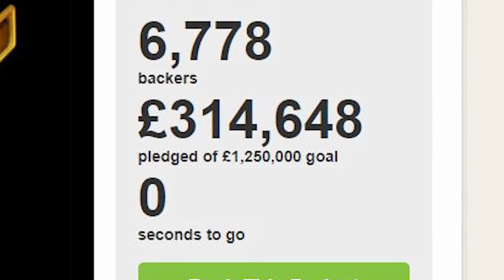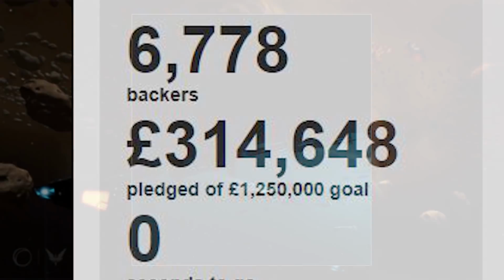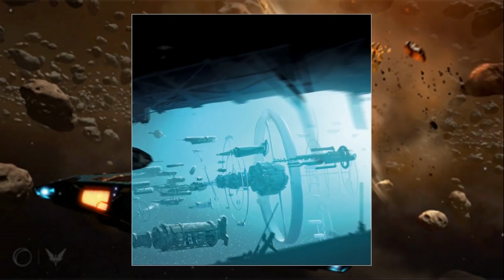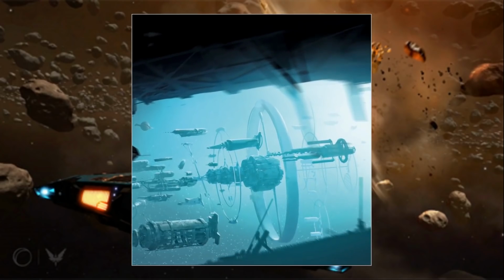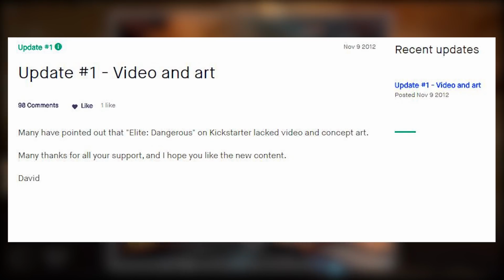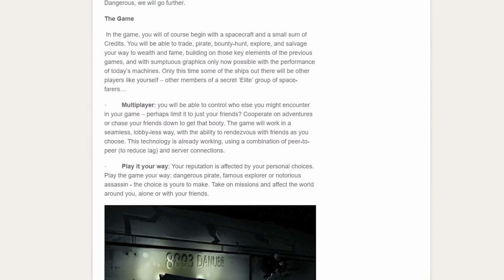However, due to a lack of updates and information coming out of Frontier, the funding began to stall. Whereas many other projects provided daily updates, Frontier offered absolutely nothing for nearly the entirety of the first week. In fact, after nearly 10 days, the company had only issued a single update to the project. This update made a very simple statement. Many have pointed out that Elite Dangerous on Kickstarter lacked video and concept art, and that's pretty much it, and they promptly added 5 basic concept images to their campaign page.